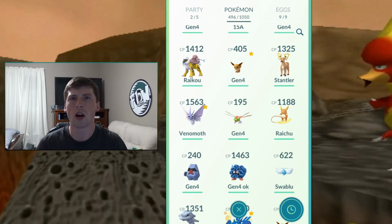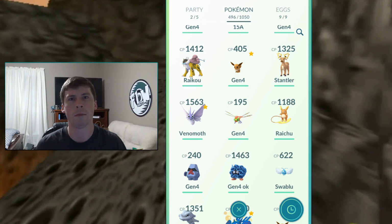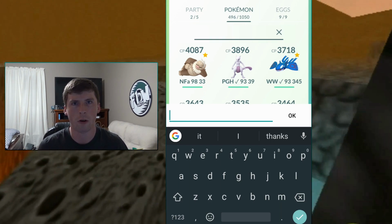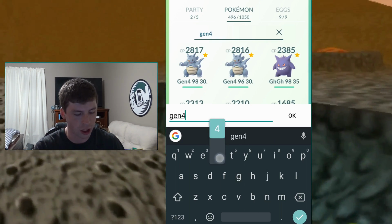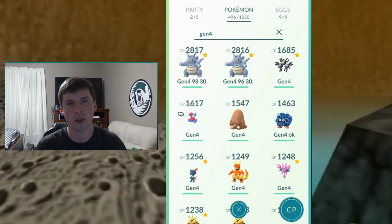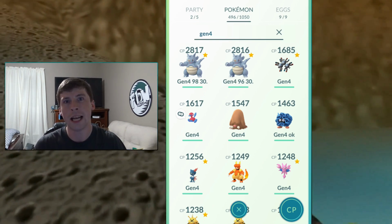But now let's talk a little bit about some different naming mechanics that I use to help me out with my Pokemon storage. I use the naming mechanic to help me out with what the purpose of the Pokemon is going to be. So let's take a look at Gen 4, for example. Instead of just keeping a lot of Pokemon and not being sure what I'm going to do with them, I try to keep the ones that are going to serve a purpose, and then I name them whatever that purpose is.